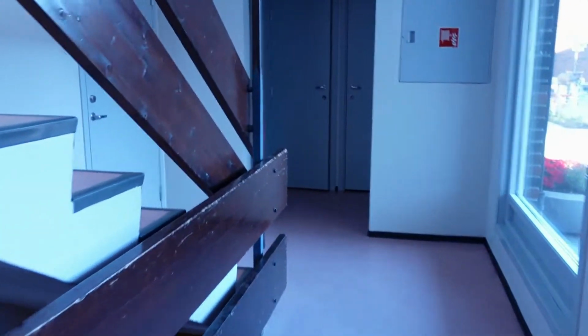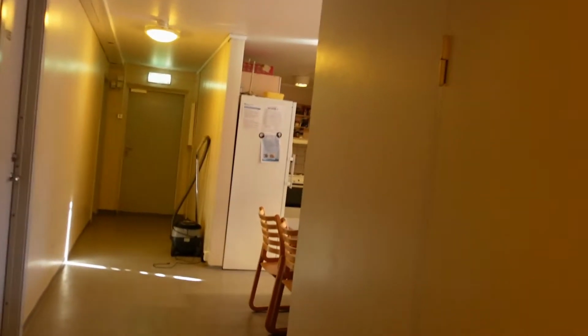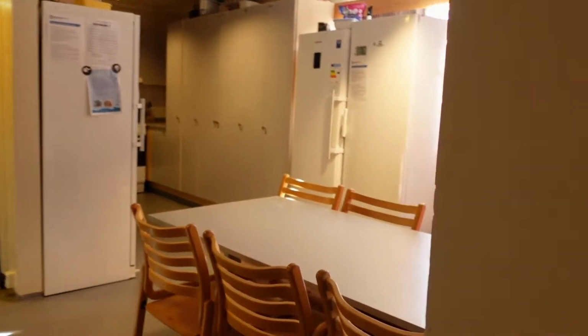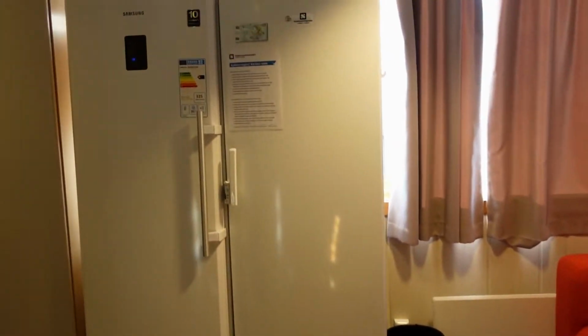Okay, and now let's go to my little room. So this is the door we need to go through. The keys are still a little bit difficult, but we made it. Okay, so let's go to our little kitchen. So this is our little kitchen. It has a table, it has a little sofa, which is actually really, really comfortable.